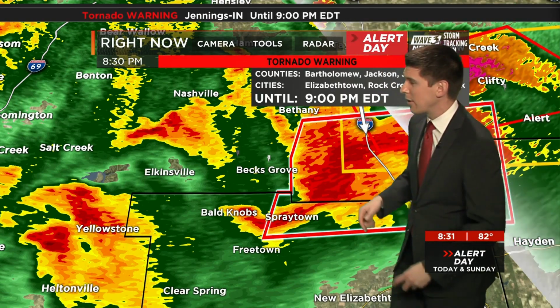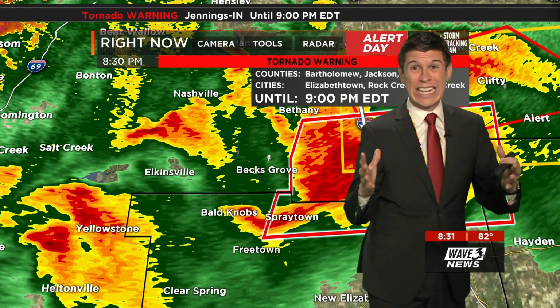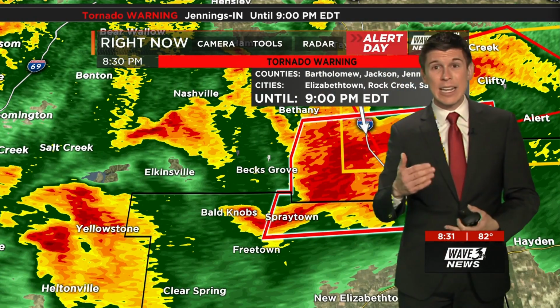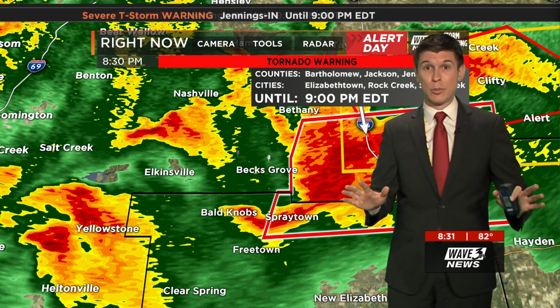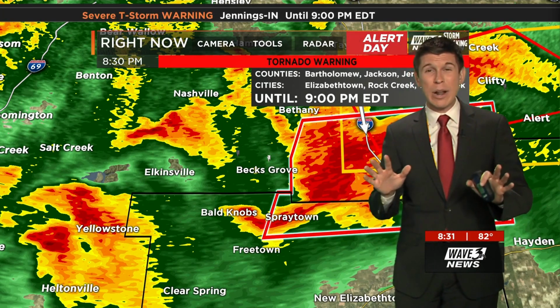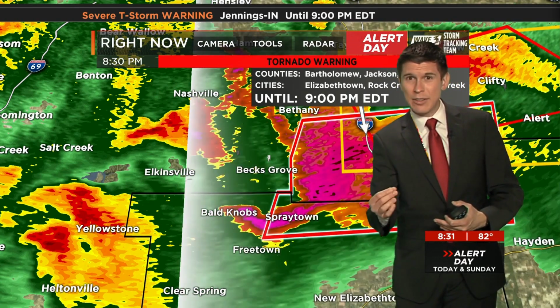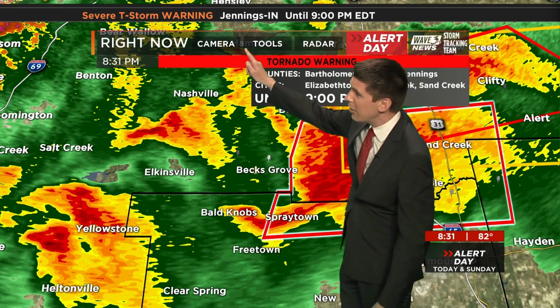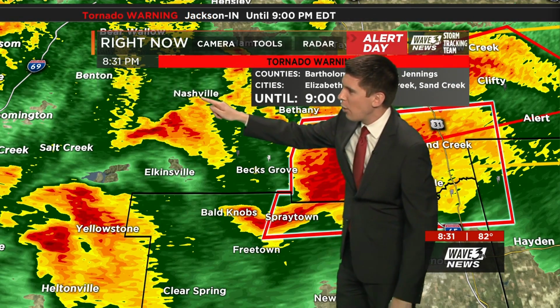at the moment. There's another one near Clifty there, just off to the north and east of some of our counties. Not a lot of lightning with this. That can be indicative of storms that are starting to weaken, but we have seen many times where tornadoes have touched down without any lightning strikes present. So we want to make sure that we're not going to downplay this just yet because of that factor alone. Lightning's a big deal, but it doesn't mean the end-all be-all for tornado potential with these storms.